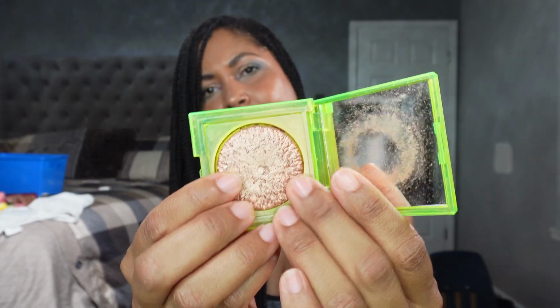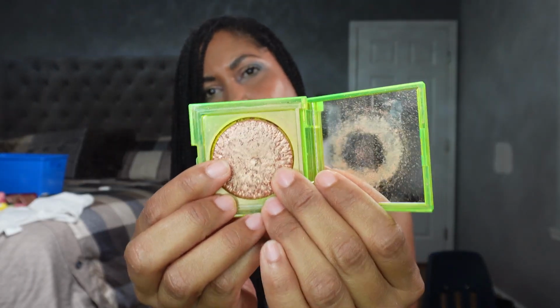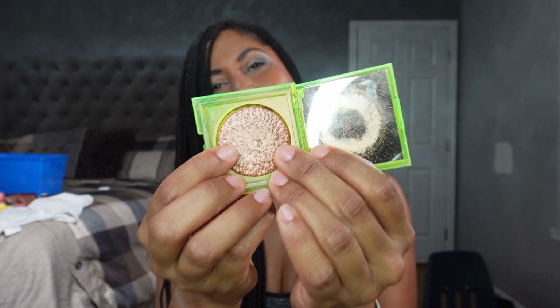I also have this highlighter here. This is the Sunbeam Cheek and Eye Shade in the shade Ray. I'm holding it like this because I have crazy glued this thing in here. It just continues to fall out, but I use it. I like putting it on the eyes and the cheeks, and I just think it's a really nice color. Is it a unique color? Probably not, but I have it, so I'm going to use it.